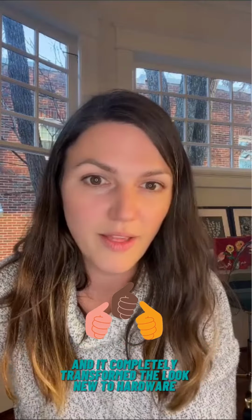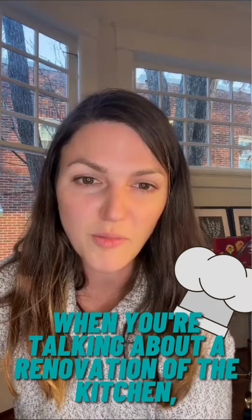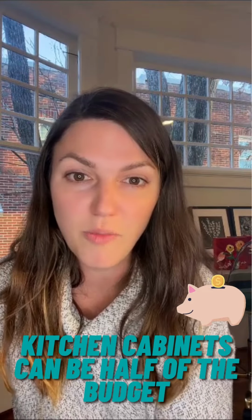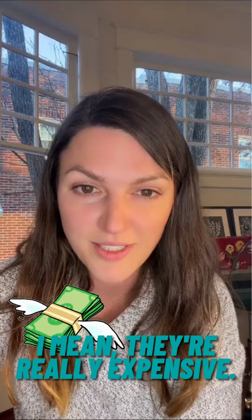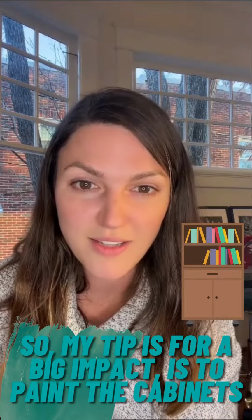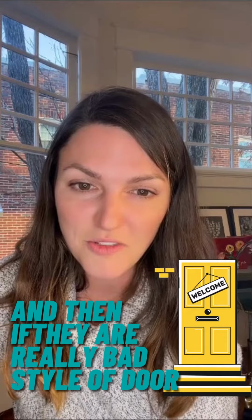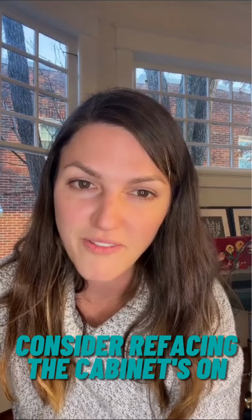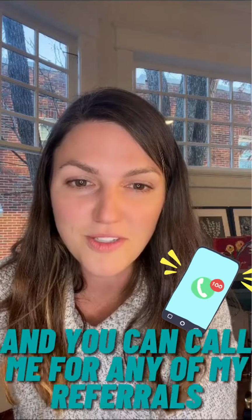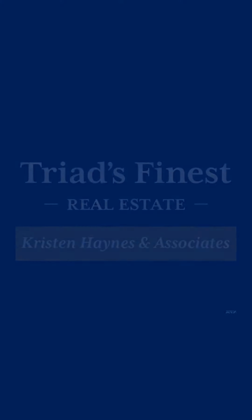New hardware is a couple hundred dollars at most, plus the spray finish cabinets. When you're talking about a renovation of the kitchen, cabinets can be half of the budget. I mean, they're really expensive. So my tip, for a big impact, is to paint the cabinets. And then if they are a really bad style of door, consider refacing the cabinets. And you can call me for any of my referrals on carpenters who do a great job refacing.